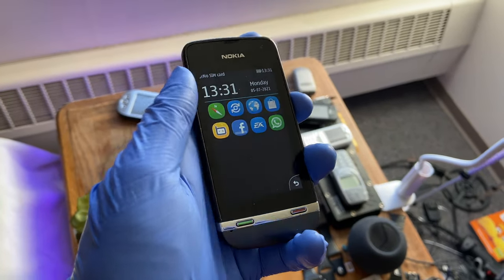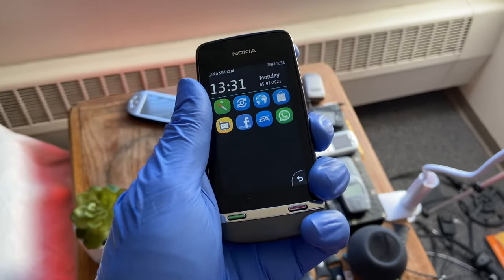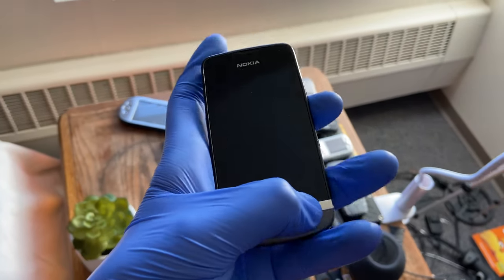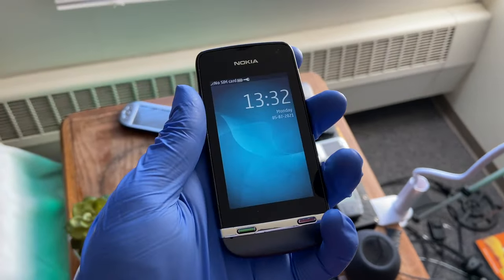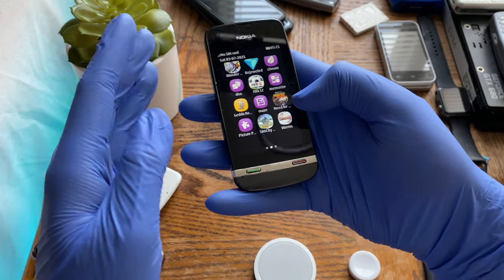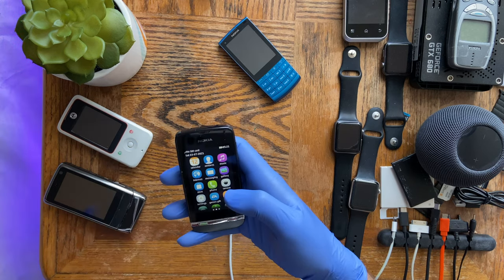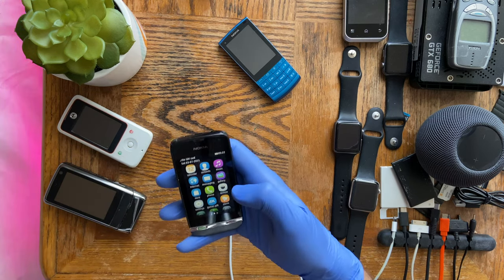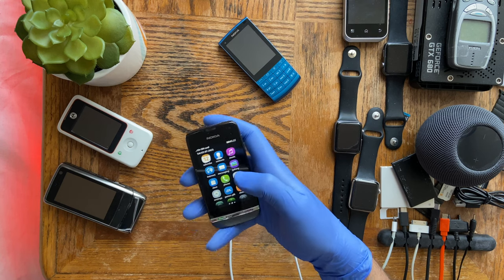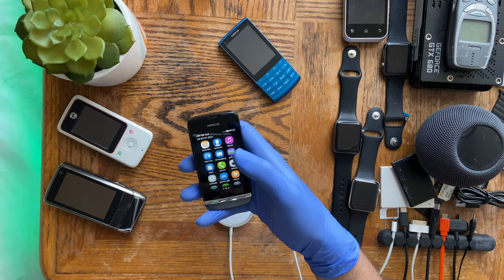It also has stereo FM radio, RDS, USB on the go, and Java games. The games were promoted heavily, especially the Need for Speed game. They promoted games heavily for this phone, a budget phone with a lot of games accessible. And yes, the Nokia store did have a lot of good games. Everything else is just basic features.